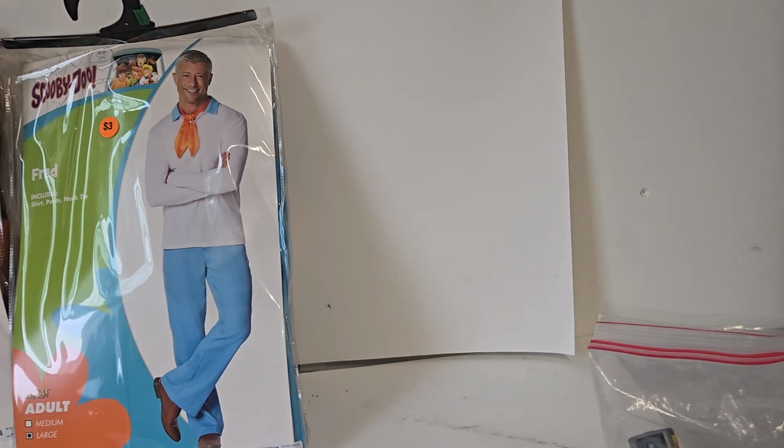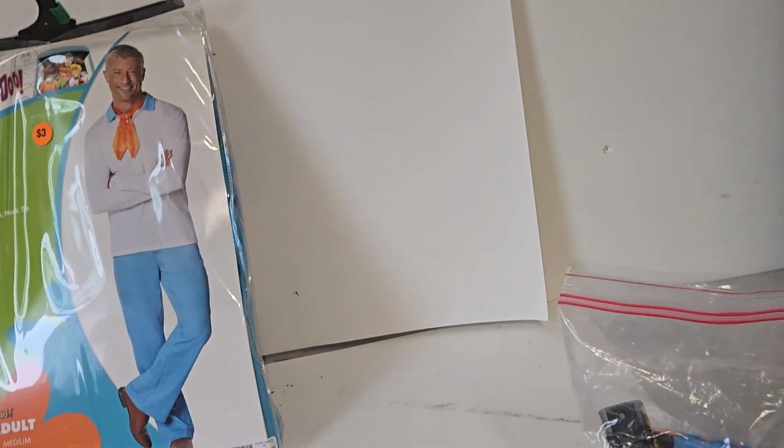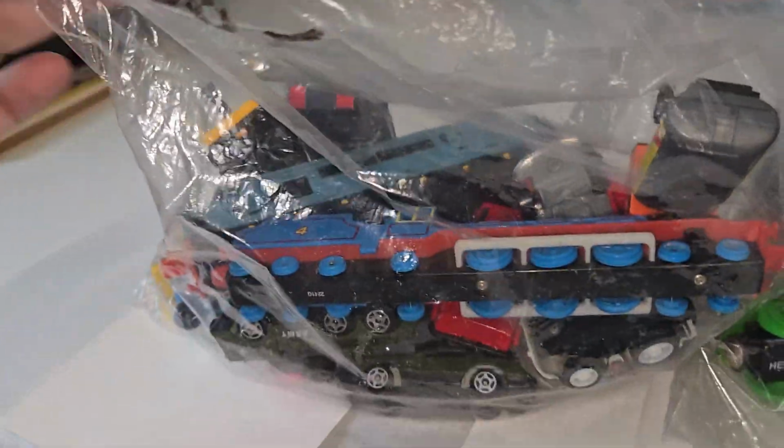Now let's get to my favorite find of the day, the Thomas Trains. Might not be as much. Well, I know the one bag will be some profit, but it was $2 for the whole bag. We'll get to the bigger score in a minute where we spent some money, but the price was obviously great. $2 for the whole bag.